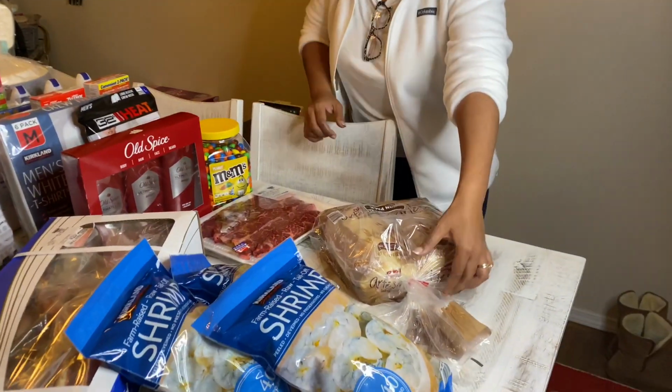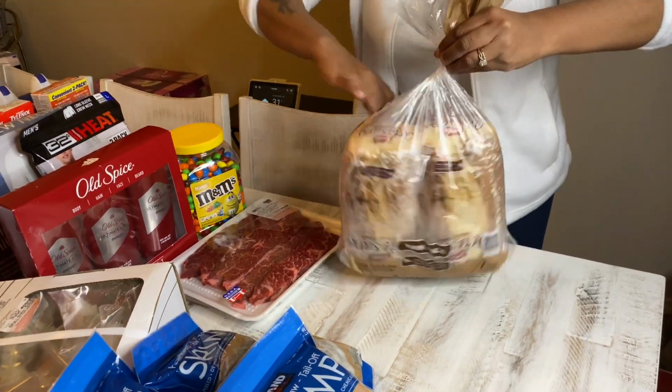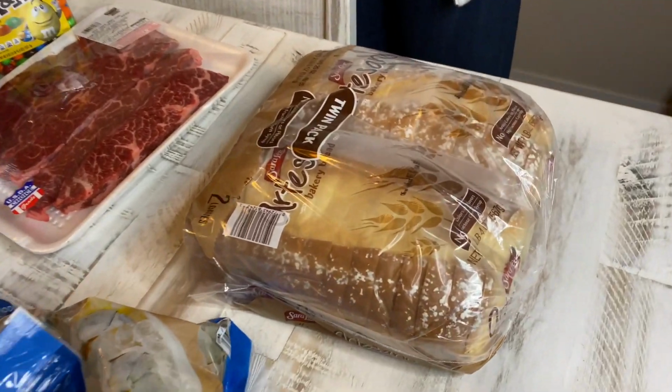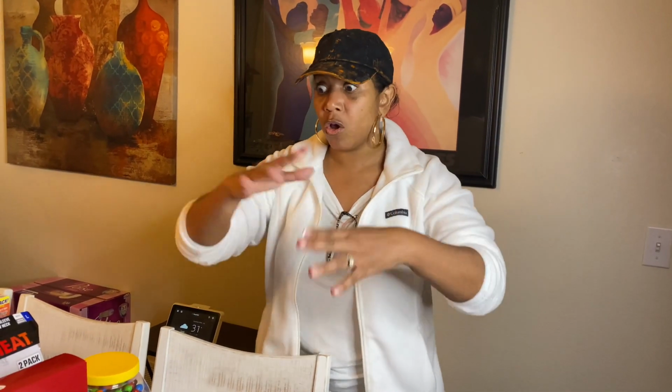So of course we got some bread, and this stuff is from COSTCO. You can get the same type of things at Sam's and COSTCO alike. Now there's certain things that they have at COSTCO that they don't have at Sam's and vice versa. A lot of people like to have a dual membership so that you can have the perks from both and get all of your shopping covered. I only have COSTCO because that's where my preference is.